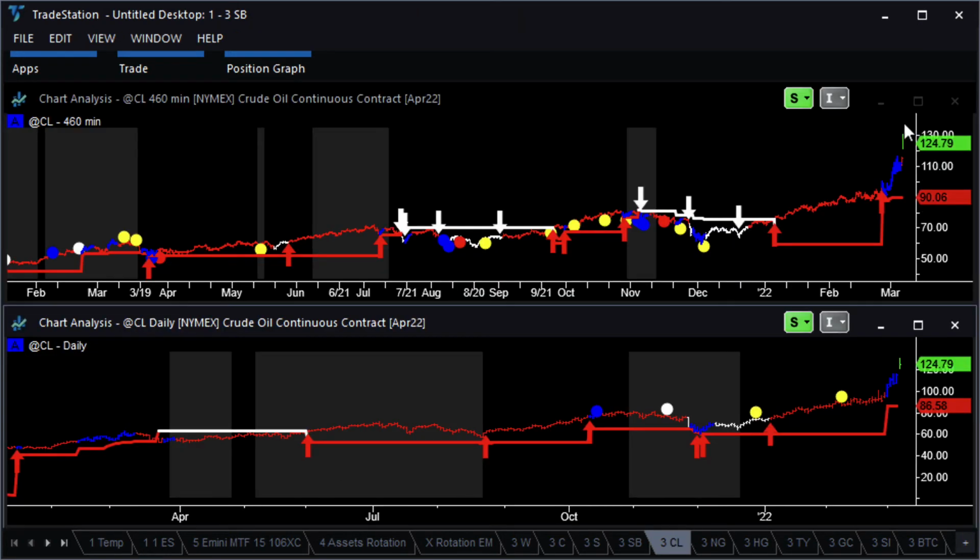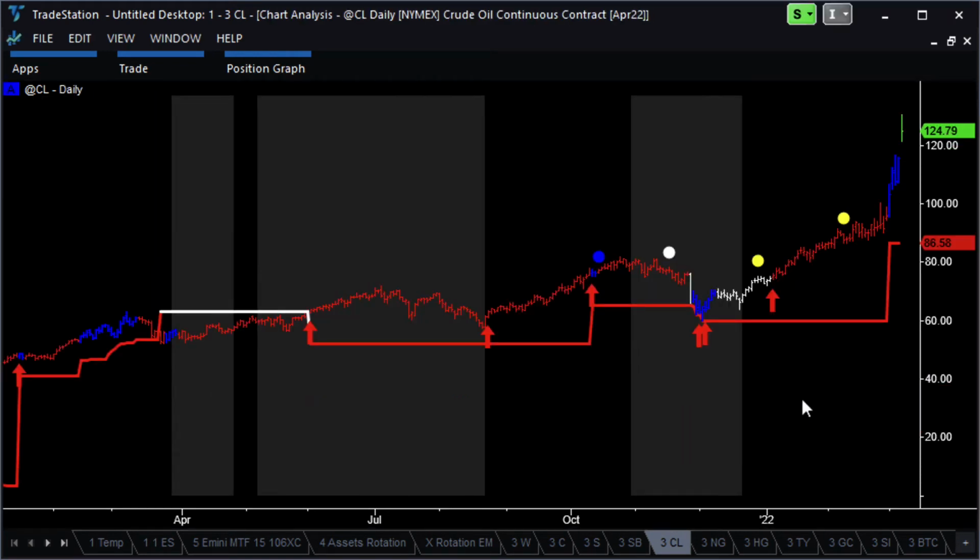And obviously crude, what can I say about this? Professionals came in at 60 when we had that dip down there. I forget what the news was that drove that down, but they bought all of that. A V reversal pushed it up, and then getting through 100, blue professional bars forcing it through there.